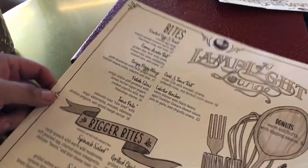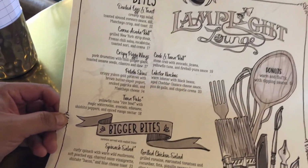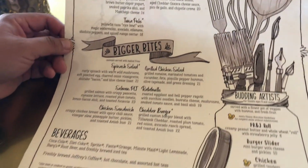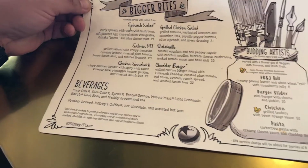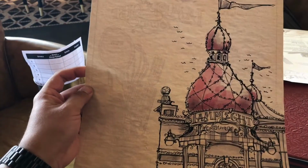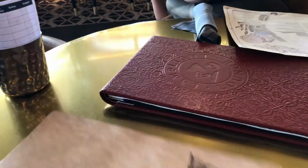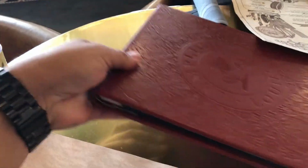So I just want to give you a real quick view of the menu. Really like the theming. I love the menu that it's kind of sketched out, as if the animators created it maybe. Front cover here, another rendering, and the drink menu here.